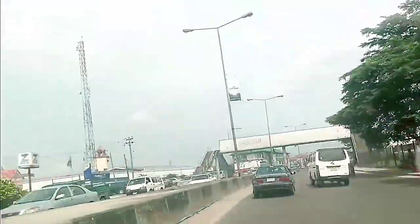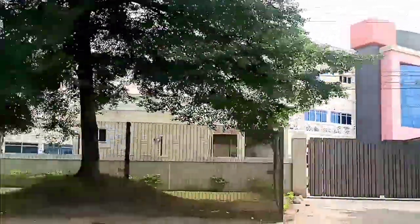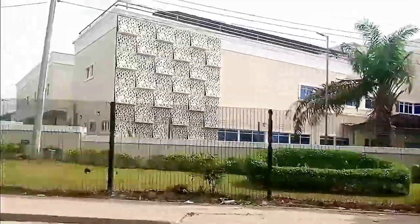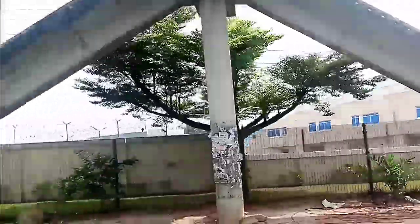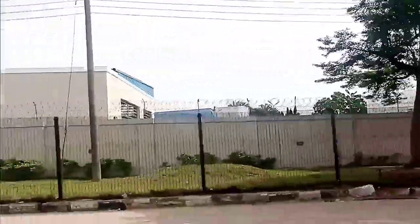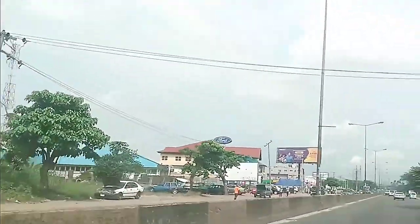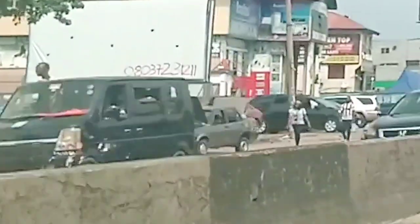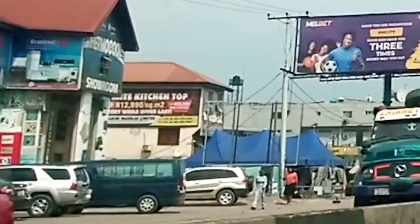The side is white. I hope I turned the camera here so that you can see. It's just magnificent, but there's no signboard for me to know exactly what it is. But someone just said it's a hospital, and then I saw Mother and Child Hospital just before Air Force, and this is just before Air Force. So I am guessing, maybe I might be wrong, that might be Mother and Child. So we are approaching the Nigerian Air Force.